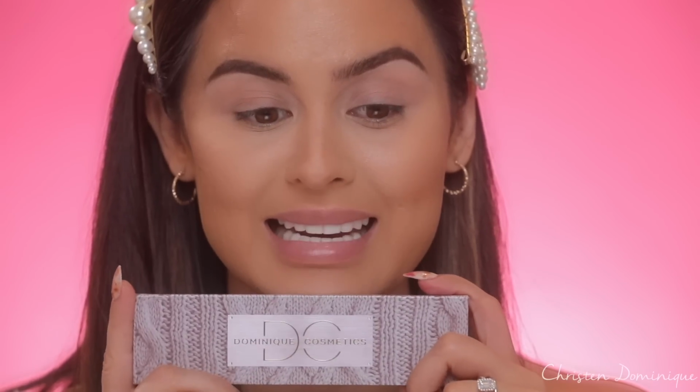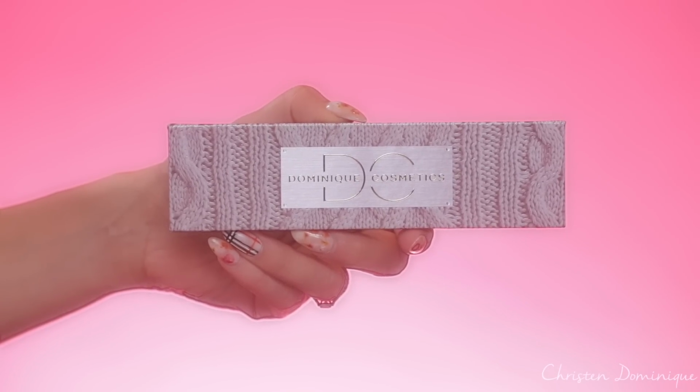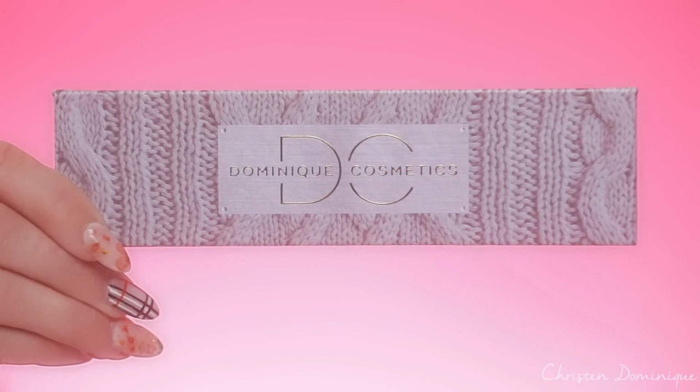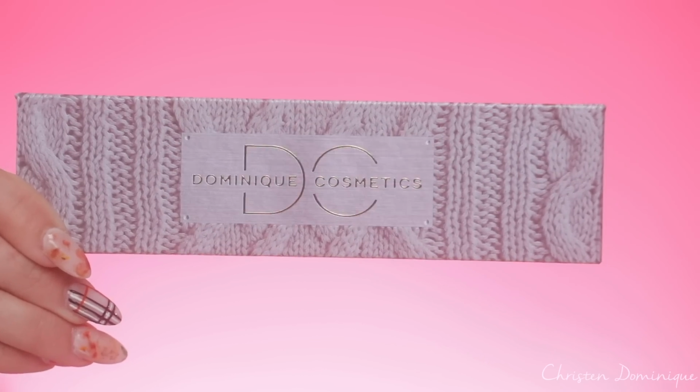Before I get into the tutorial, I just want to talk to you guys about what we have here. We have a mini, the first ever mini Dominique Cosmetics palette, and isn't it so freaking cute? It's a cozy sweater weather kind of a theme. Then you have this really pretty metallic, almost metal looking sign right here. It looks like something that would be on a purse mixed with the sweater.